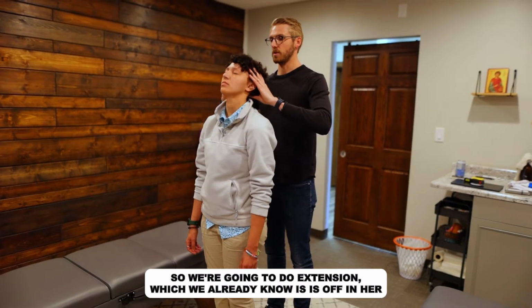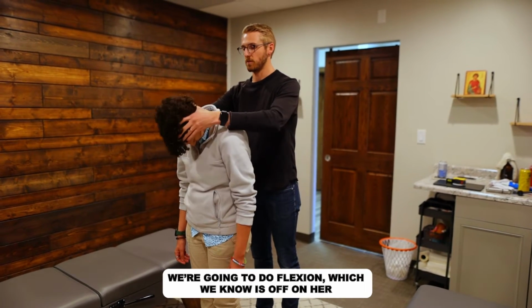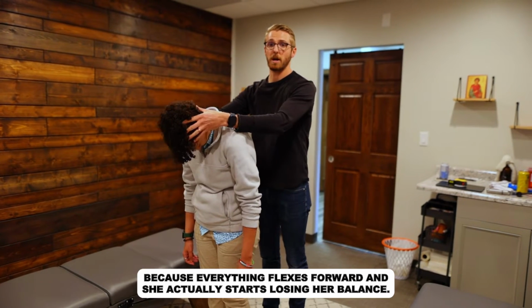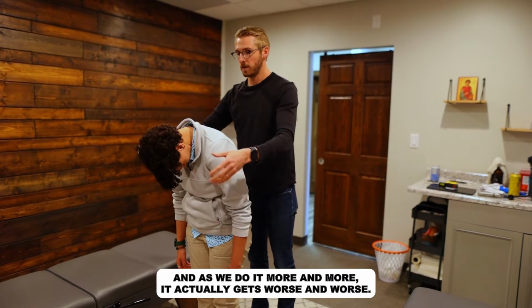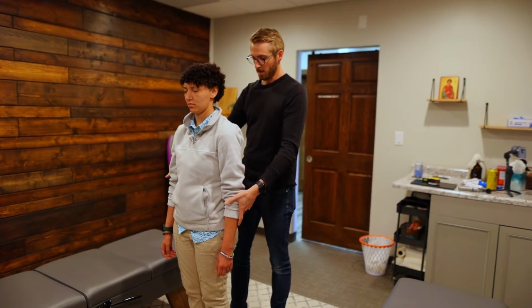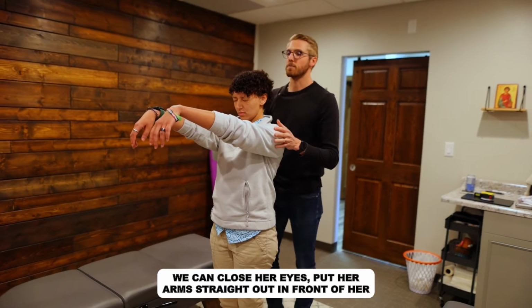We do these actually 3 times. So we're going to do extension, which we already know is off in her. We're going to do flexion, which we know is off on her because everything flexes forward and she actually starts losing her balance. And as we do it more and more, it actually gets worse and worse, and that drift gets bigger and bigger.